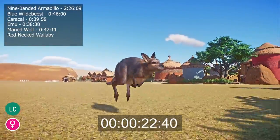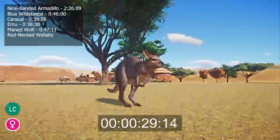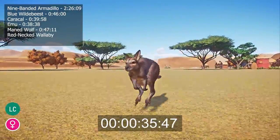The red-necked wallaby has gray fur with a red-brown tinge and a paler underside. The fur on its ear tips, around its nose, and on its feet is black. This species is sexually dimorphic, with males being larger than females.